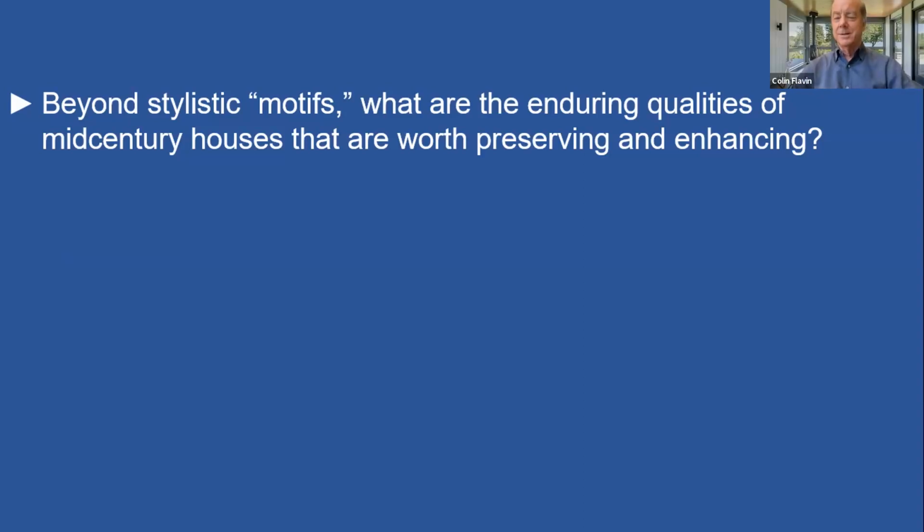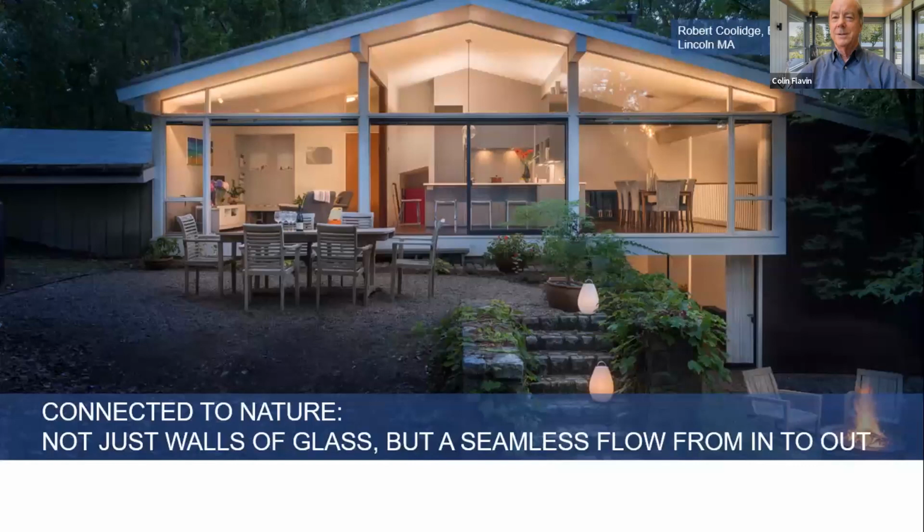Yeah, thanks, Mark. So I'll give you a little bit of an overview of what I find so appealing about mid-century homes that goes above and beyond stylistic motifs that we think about, like butterfly roofs and the colorful palette of that time. And it also goes beyond pure energy use, in terms of, obviously any existing building has quite an embodied energy in it that's probably worth saving, but there are other qualities as well, and I'd like to touch on those now. And Mark, if you want to just move ahead with the slide.